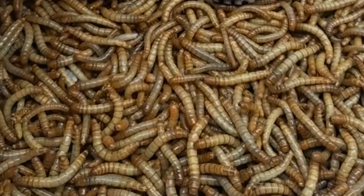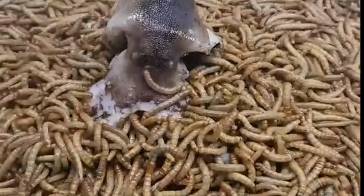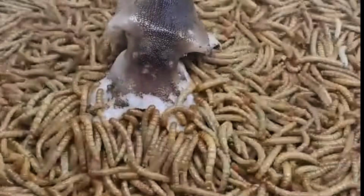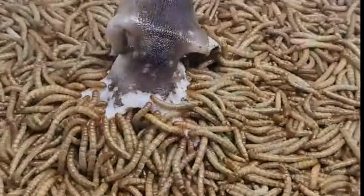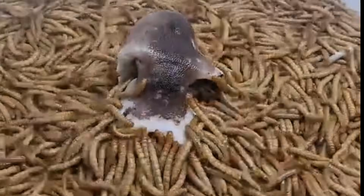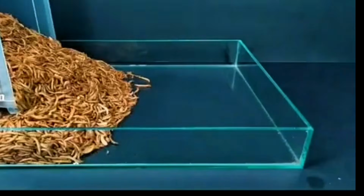Number 5. Mealworms. This is something most homesteaders have never seriously considered as a production animal. Mealworms, Tenebrio molitor, are the larval stage of the darkling beetle. They are one of the most widely purchased feeder insects in the United States, used in backyard poultry feeding, reptile keeping, wild bird feeding, and increasingly in human food production.